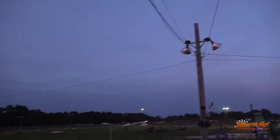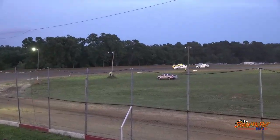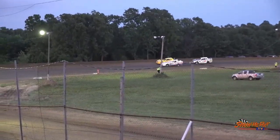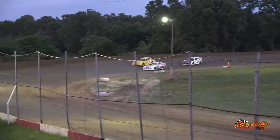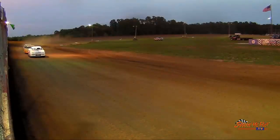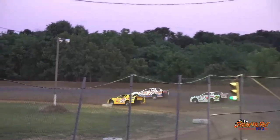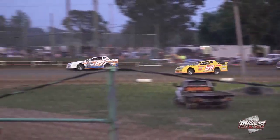Lights are out. We're ready to go racing here. Bob Barnett, Caleb Brown out front, Michael Muskrat in row number 2. Green flag, here we go. Bob Barnett out front. Caleb Brown's going to take a peek down to the inside, see if he can take the lead here coming out of turn number 2.